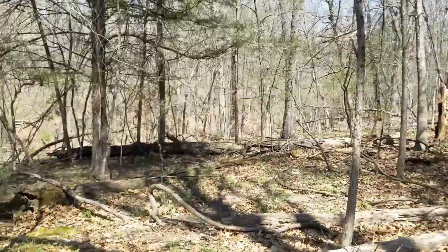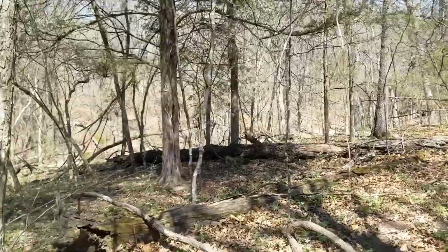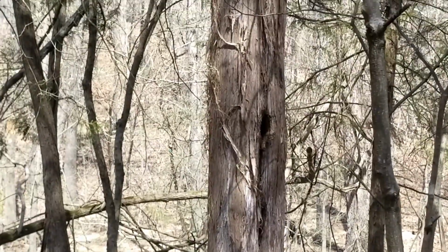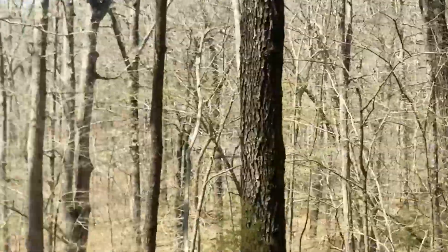But yeah, so you can see the state of the forest here. That tree's got a split in it. Let's go take a look at it. It's got a hole and a split. What's that from? It makes me wonder if these trees are going to survive. That's a completely different tree than I've seen so far.